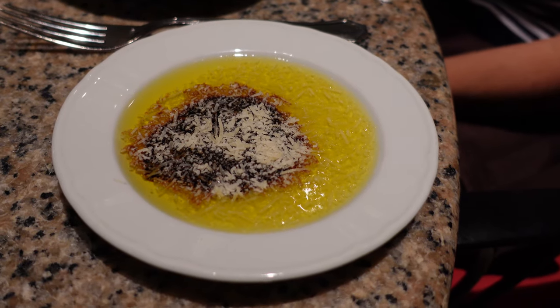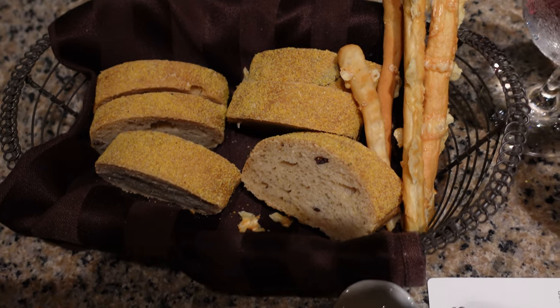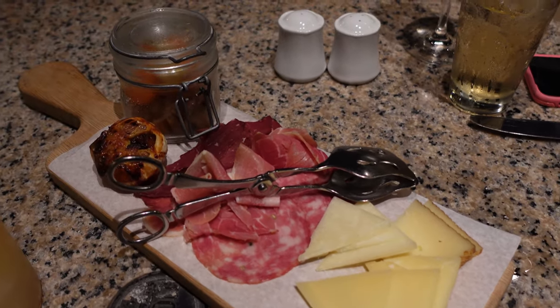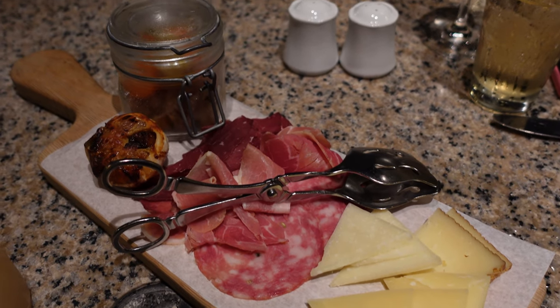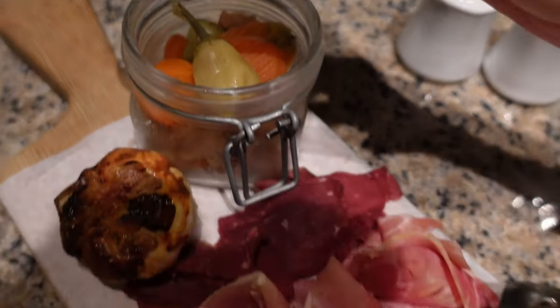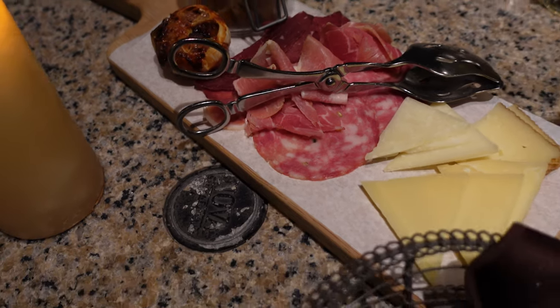Olive oil, balsamic vinegar, cheese. Ready to be sipped? It's coming. Oh. The bread's coming. It will be dipped. Bread's here. Ciabatta and Parmesan crostini. Ooh, little sticks. Our appetizer has arrived. It's the cured meat and cheese plate. Ooh. With fun tongs and a jar full of pickled vegetables. Oh, let's look in here. Oh, it's chilled. Still cold. Is that a pepperoncini? Kind of looks like it. Oh, yay. What's that thing? I don't know. Oh, it's garlic. The roasted garlic. Now remember that? The bulb? We got that last time. We were like, what is this? And they're like, oh, it's garlic. Yeah, I like the roasted garlic.